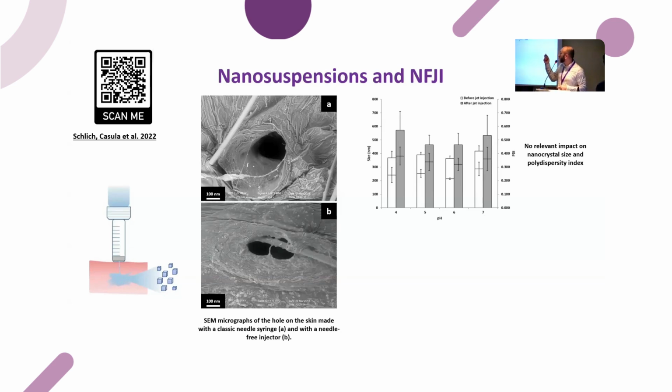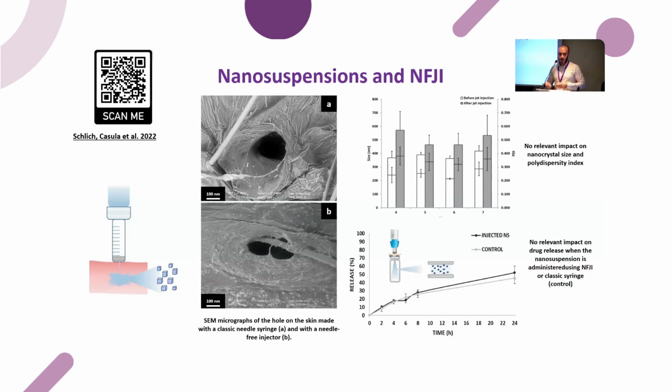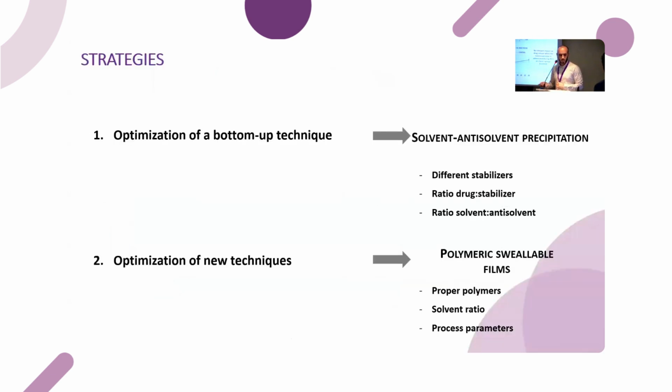The answer is no, because as you can see here from this graph, the size of the crystals was not affected. And also the release of the drug, here we used a subcutaneous model, the release of the drug when injected using this kind of device or a classic syringe is the same, is comparable.